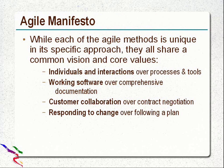Agile manifesto. While each of the Agile methods is unique in its specific approach, they all share a common vision and core values. These common vision and core values are: individuals and interactions are always preferred over processes and tools. This doesn't mean that processes and tools don't have value, but the preference will be more to the individuals and interactions. Working software over comprehensive documentation. So more stress on the working software.